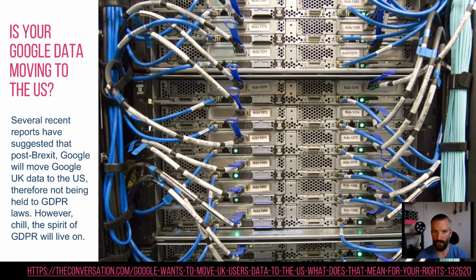Second one is just a broad, interesting thing that's starting to pop up with Brexit, especially in the UK. Obviously, Google data, there's some rumours, will the UK's data essentially for any Google platform be held over in the US, or be moved over there? So there are lots of people saying, well, actually we lose all of our rights and GDPR won't exist anymore and this is terrible. And reading between the lines, actually it's not that bad.